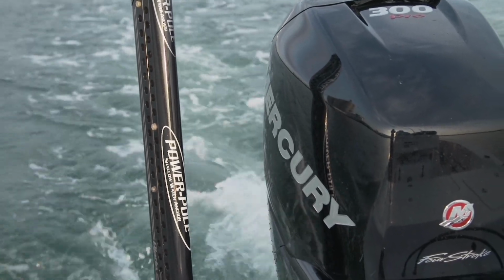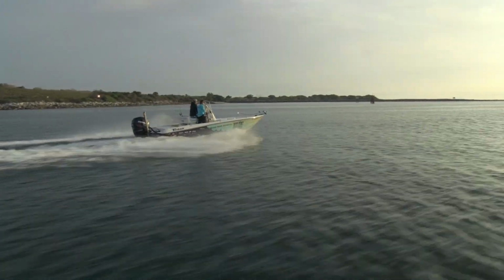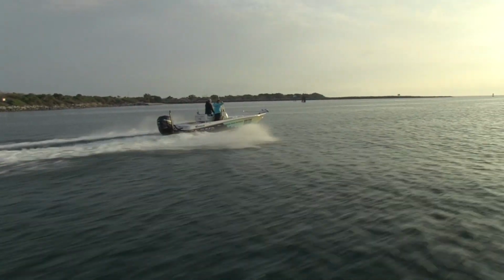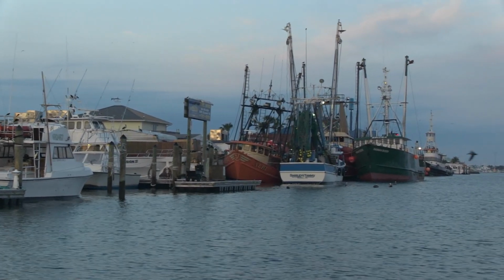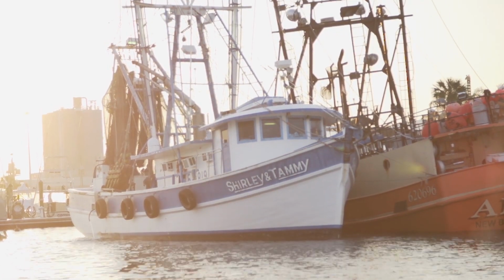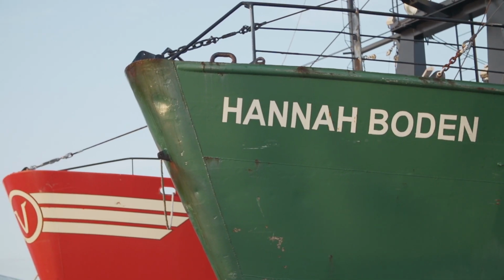Well, we got a pretty morning. Let's get out there. Heading out of the port, there is a lot to see here. On one side, you have these giant cruise ships. You have these small marinas with private vessels. You have a naval base, a submarine base, and you have these longliners, commercial fishermen. So it's a pretty interesting place to take off out of.